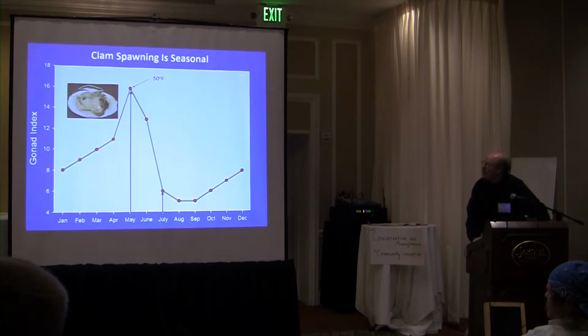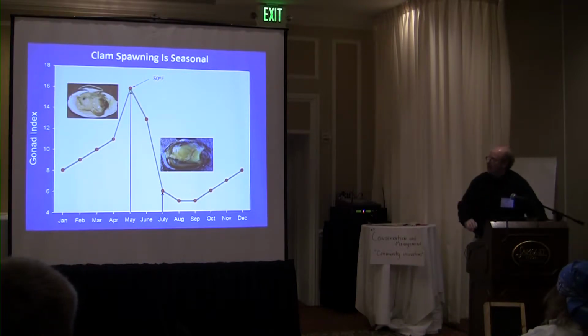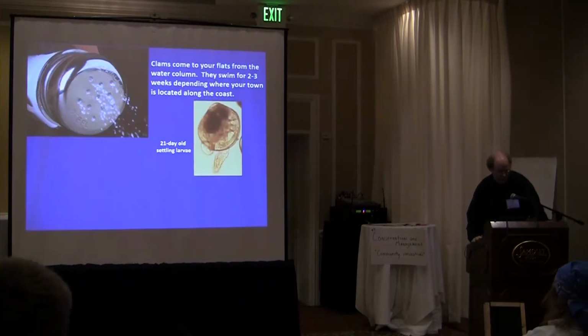And when clams are spawning, they have this very, very beautiful creamy colored texture, and then after they've spawned, they lose all that, and they don't look as good. They taste fine, but they don't look as good, and they're not filled as much. So if you're shucking clams, you're going to get probably 1.5 gallons, almost 2 gallons, shucking clams in the springtime, and you'll only get 1 gallon or less from a bushel of clams in August, let's say.